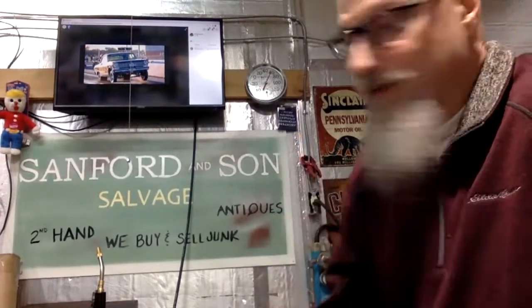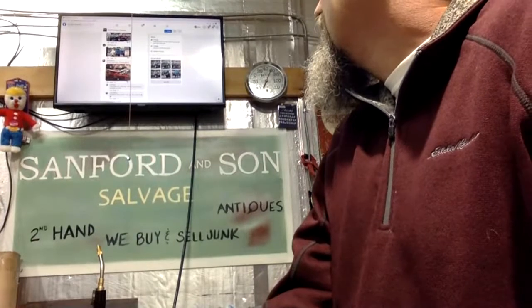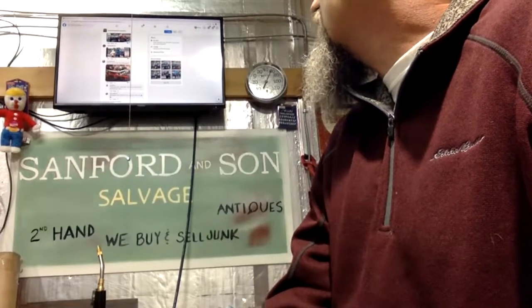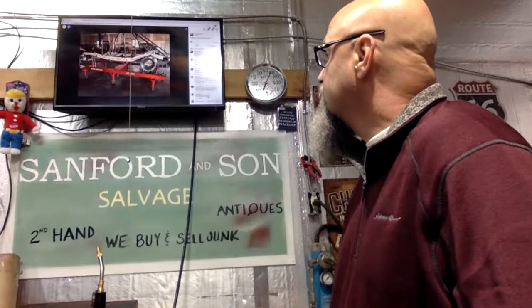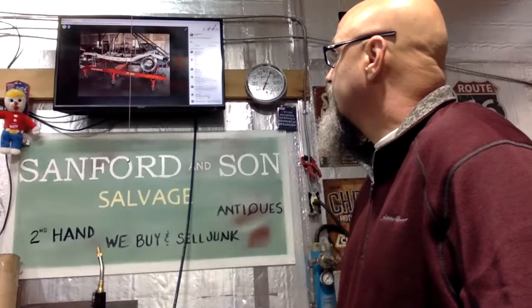This is the North Gasser page. Tony Eden Sr., 39 Ford Coupe Someday Gasser. Looks like he's got his chassis and he's building his cage. He's got it on the jig.